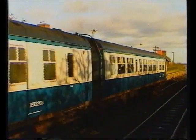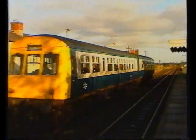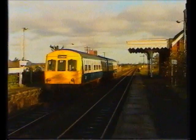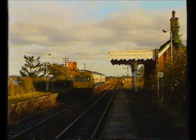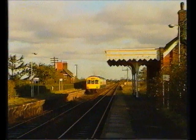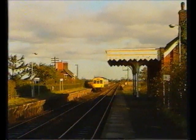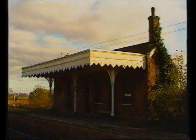Salhouse hardly sees much in the way of traffic, standing as it does in the middle of a field. The wooden buildings of one platform have been demolished, but those on the other have survived, complete with their original Great Eastern canopies.